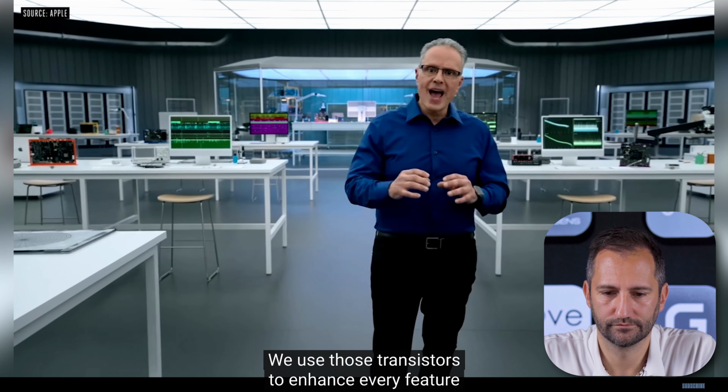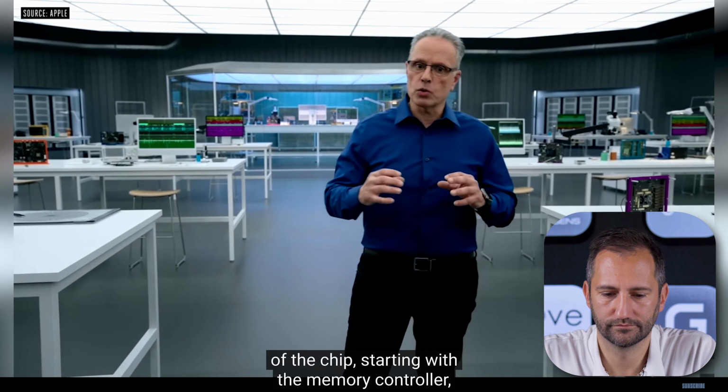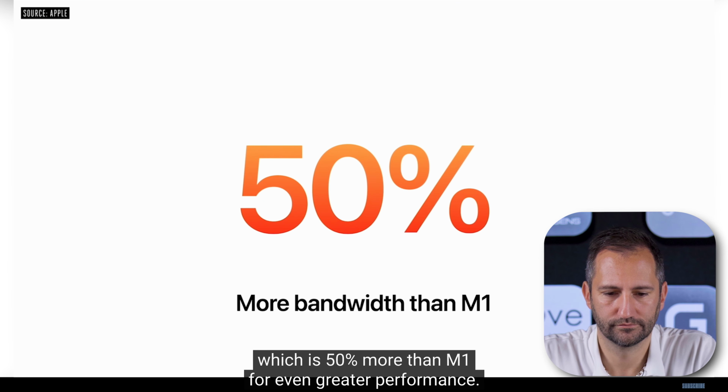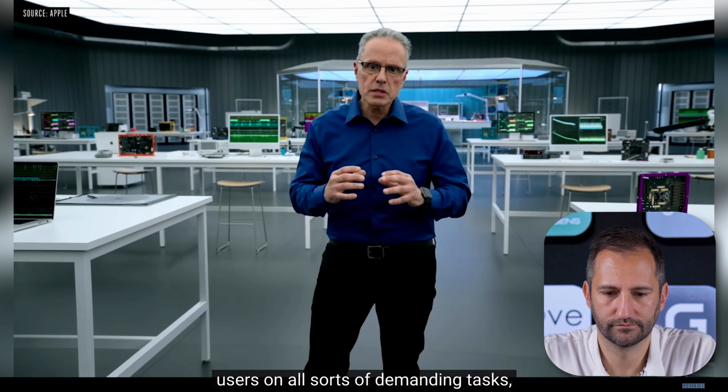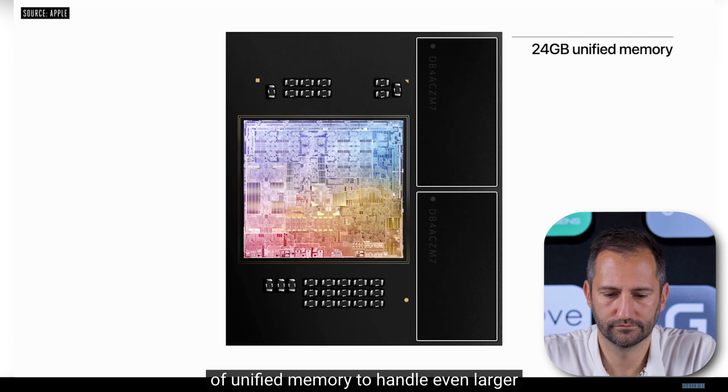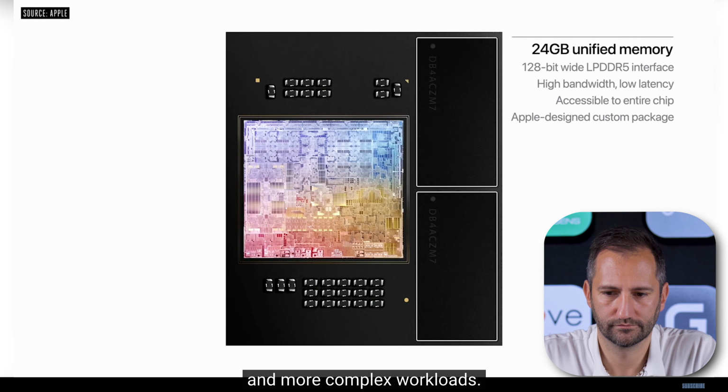We use those transistors to enhance every feature of the chip, starting with the memory controller, which delivers 100 gigabytes per second of unified memory bandwidth, which is 50% more than M1 for even greater performance. And because M1 is so capable, users run all sorts of demanding tasks. So for M2, we've enabled up to 24 gigabytes of unified memory to handle even larger and more complex workloads.